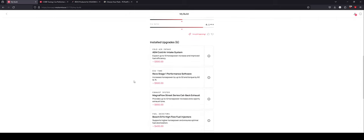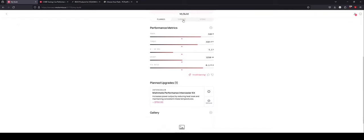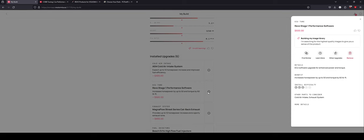But this is the other thing too, where again, part compatibility or tune compatibility doesn't make sense. You would not use a Revo Stage 1 with an F21. But you can see here with Quick Add, this is what it will be once the planned upgrade is done, et cetera, et cetera. But this is where this is actually now incorrect.